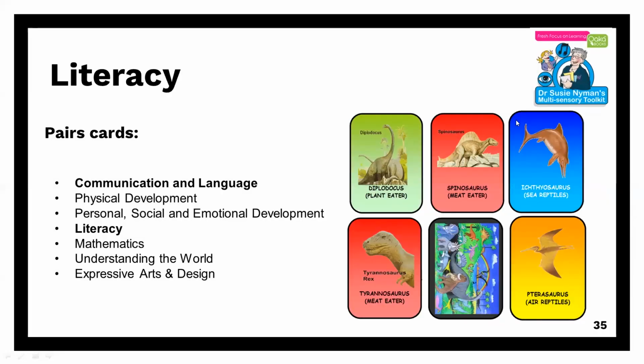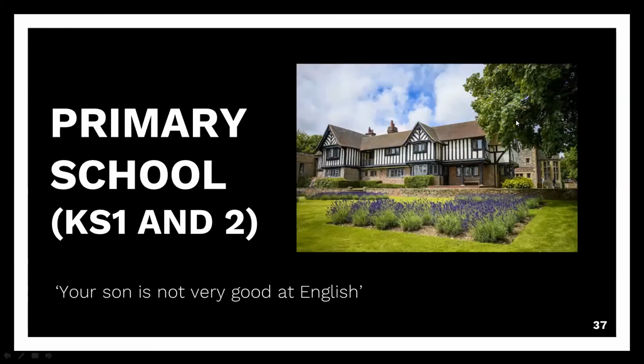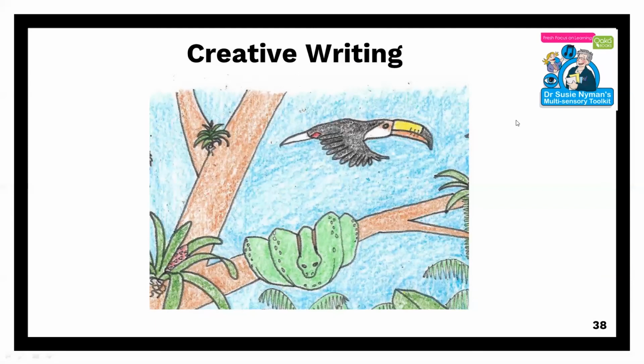Okay, literacy, we used to make these cards. My son was really into dinosaurs, so we made these. And on my website, you can get a download of this and make your own for whatever topic your child is interested in. If it's birds or if it's trains or whatever, you can make your own. These are some pairs cards that come with the Oka book stuff. They're quite nice and clear, and the language is really easy to read. So at primary school, this would be Key Stage 1, 2.